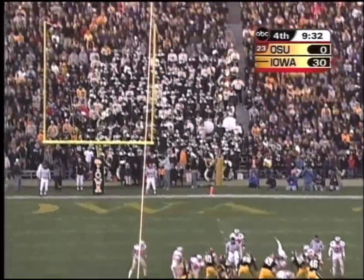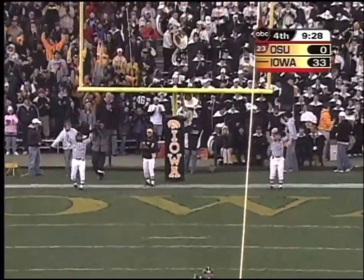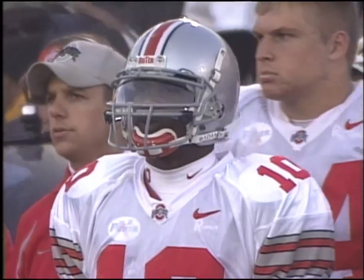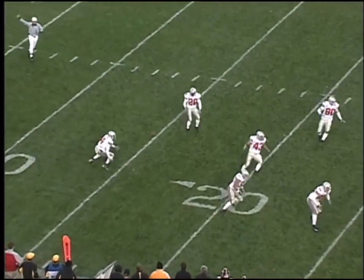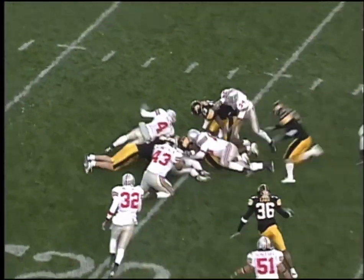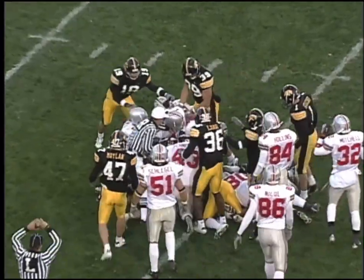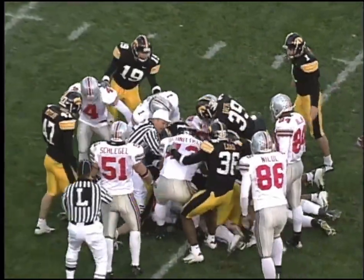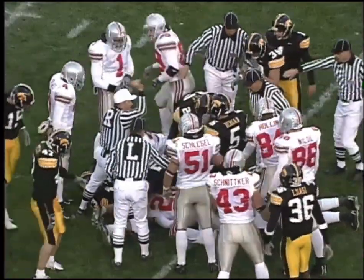The hold is good. The kick is on the way, and he's got it. Hit the field goal. Knuckleballs down. The kick that's still alive and fumbled. Who's got it? Might be Iowa again. Nope, Ohio State ball.